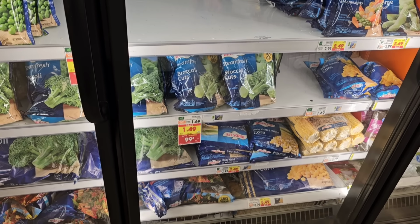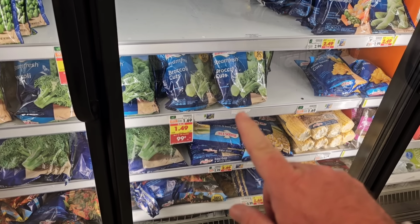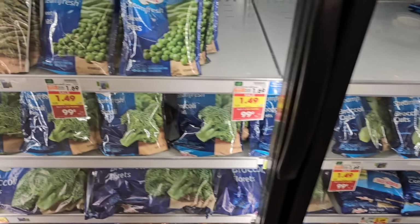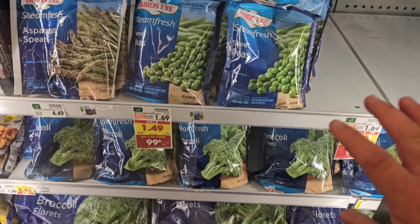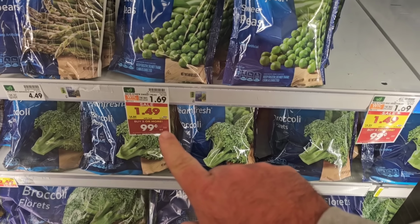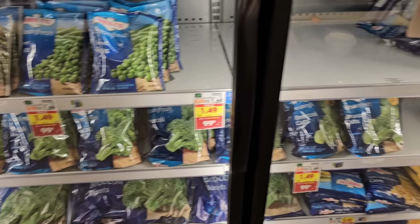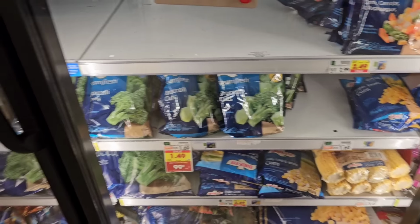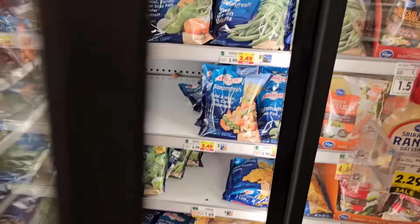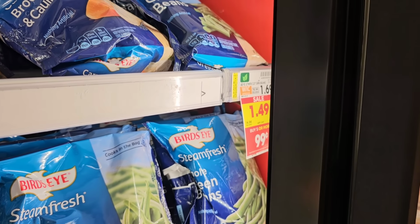They do have a select few frozen Birds Eye. On that buy five or more, get them for 99 cents. Again, this is all mix and match. You don't have to buy five things of frozen vegetables here. Anything throughout the store that is on that deal is included. That's pretty cool. I can't tell you the last time I seen Birds Eye this cheap. It's only a couple of them. Only a couple broccoli florets there, and they've got the peas, and I think this one right here, cut green beans right here.